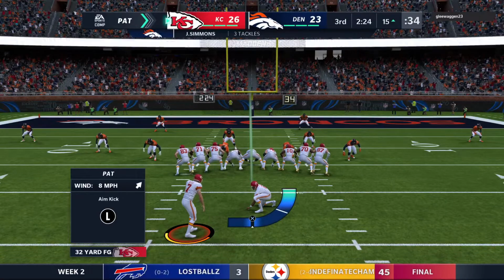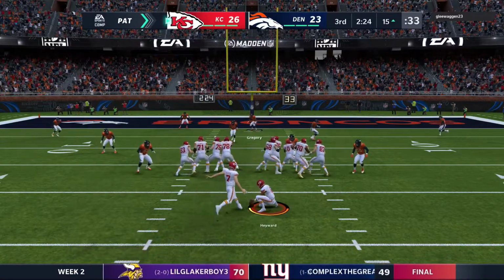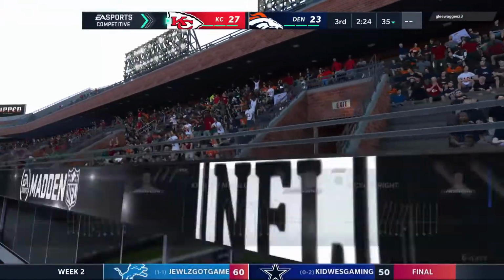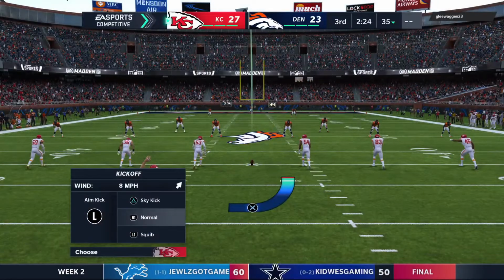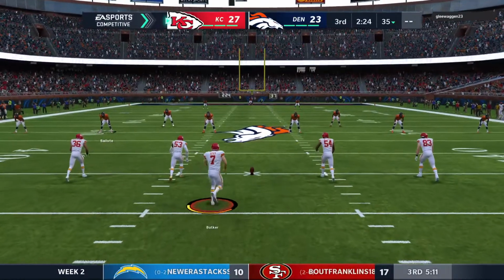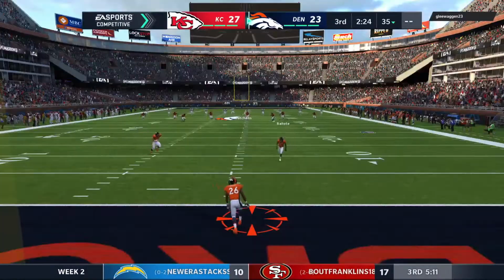And in this day and age, I would love to play quarterback in the NFL. Wide open offenses, acrobatic receivers. If you're accurate, you're going to have days like this. Chiefs 27, Broncos 23. Now after the touchdown, here's Butker on to kick it away.